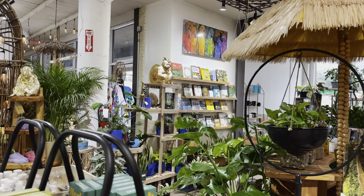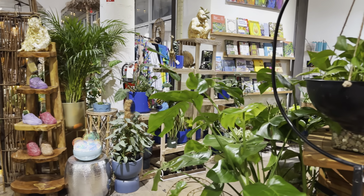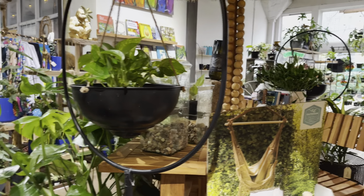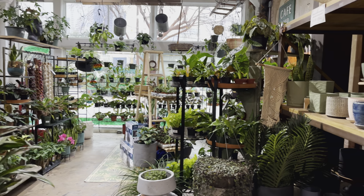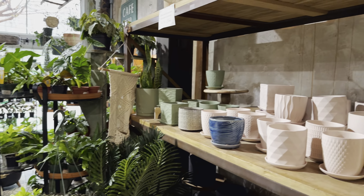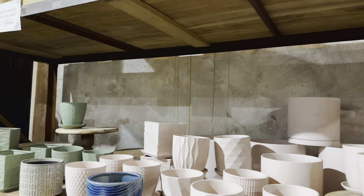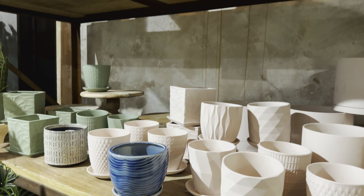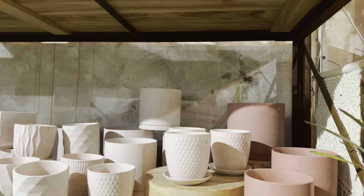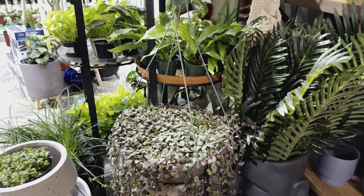I am in the hunt for a hanging basket plant today, so we will see what we have over here. But as you can see, I love the styling. So that's another content I would like to make for you guys, which is how to style your plants using planters and the space you have in your home. Look at this beautiful pink planter. I love matte finishes, certain glazes as well. I do like more of a simple non-textured planter with no bevel, if that makes any sense.